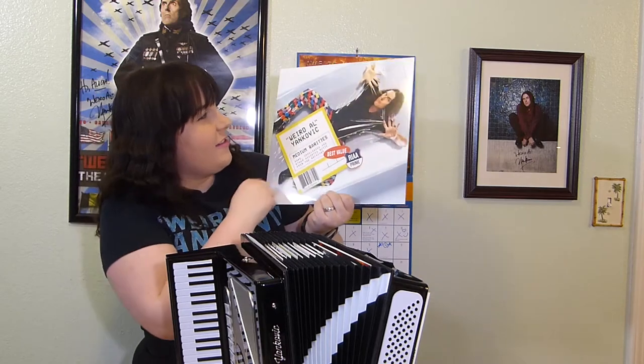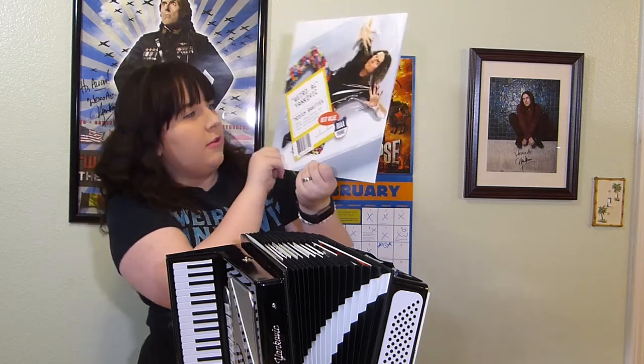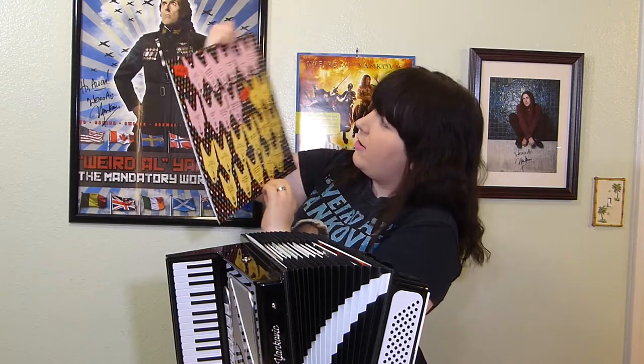Medium rarities. He's in the plastic wrap. That's a cool effect. I wonder how they did that. That's what it looks like on the back. Oh, yeah. The polka dots. I love it. Oh my gosh.